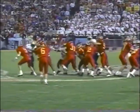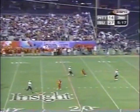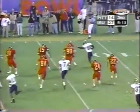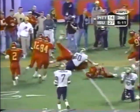Play of the second half is back deep to receive. High spiraling kick. Here's Bryant trying to make something out of nothing. Trying to get around the end, and he won't.